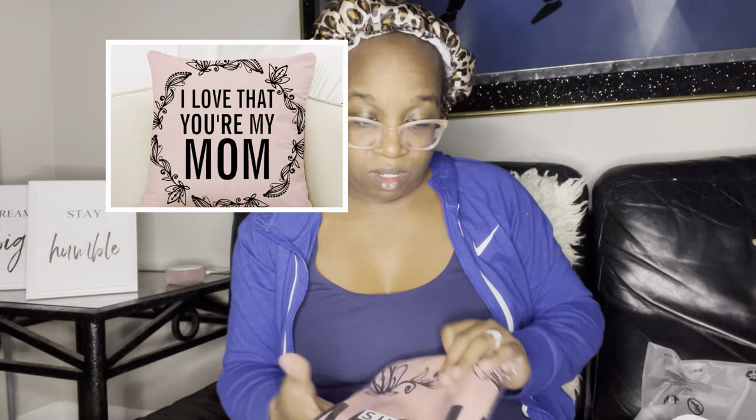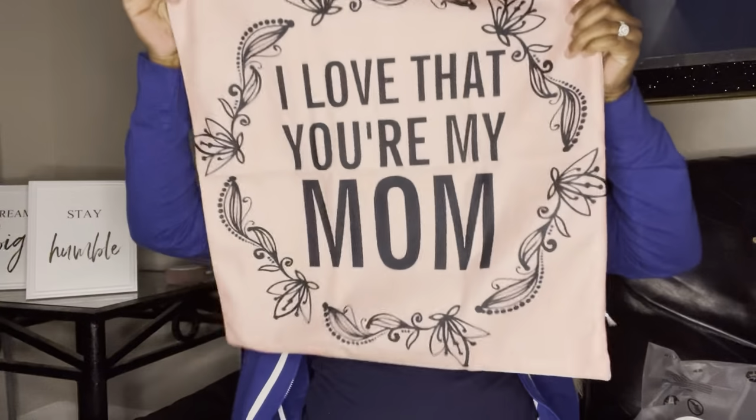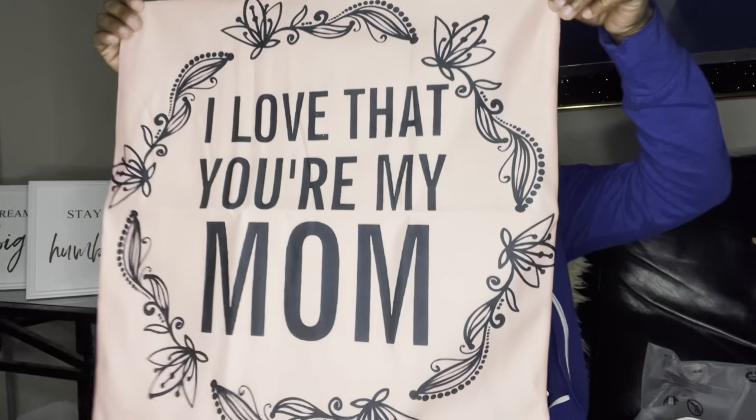Let's see what this is. Oh, this is a pillowcase. I don't really want to open this, y'all, because this is for my mom. I got this for her for Mother's Day. I love that you're my mom. So I'm gonna try to fold it back and put it back in there. I'm gonna get her a pillow, so when I give it to her, it's gonna already be on top of the pillow.